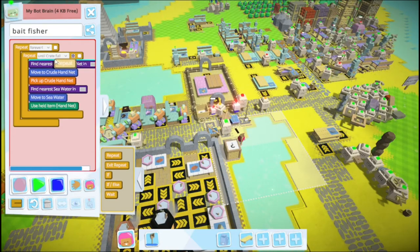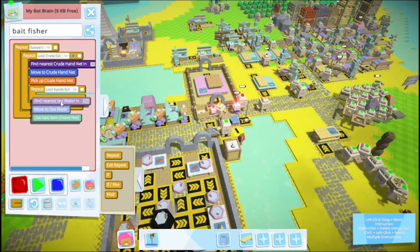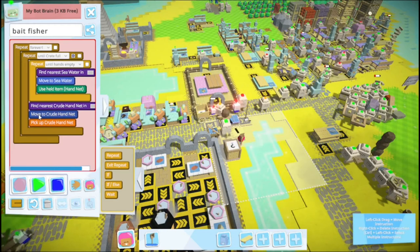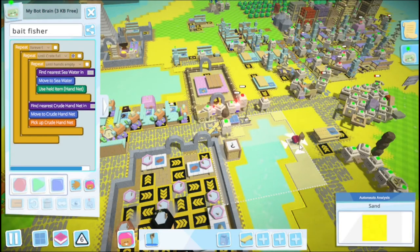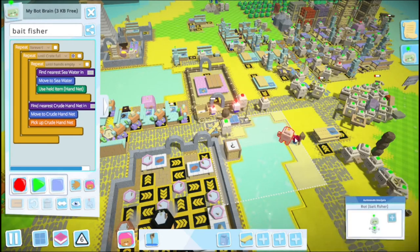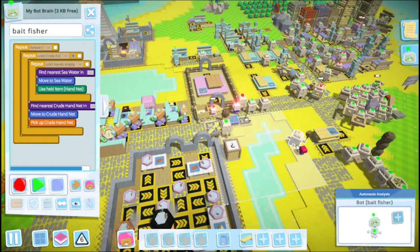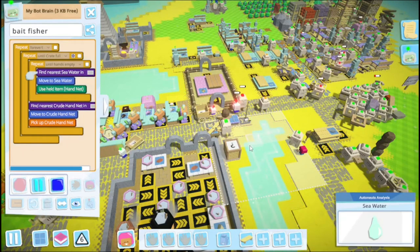See if I got enough to do this. Do this. Hands empty, of course. Forever until crate is full. Boom. Okay, stop. Move here. Come to me so I can find you. There you go. And you can get to work.